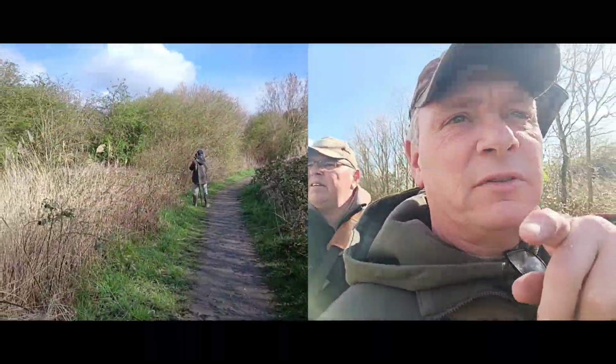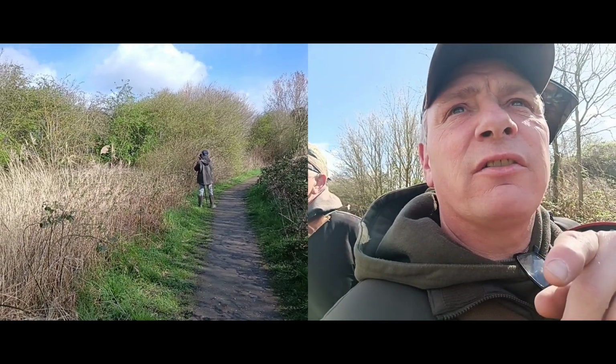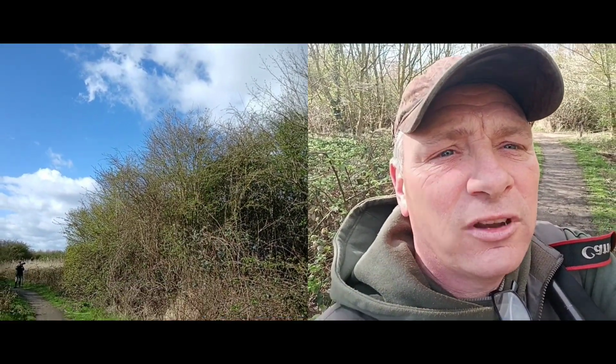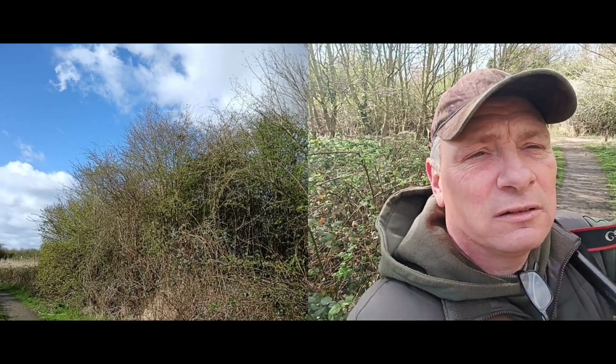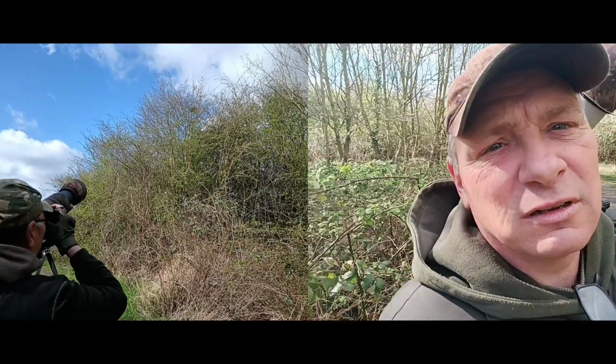John Humble there, he's one of the volunteers at Rainham. I think he's photographing the chiffchaff. So just up there, we've got a chiffchaff. He's quite vocal. If I'm quiet for a second, you can hear it. We're going to get some shots of it anyway. Try to, yeah.